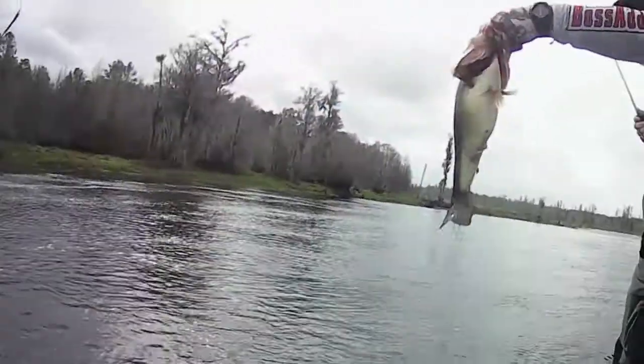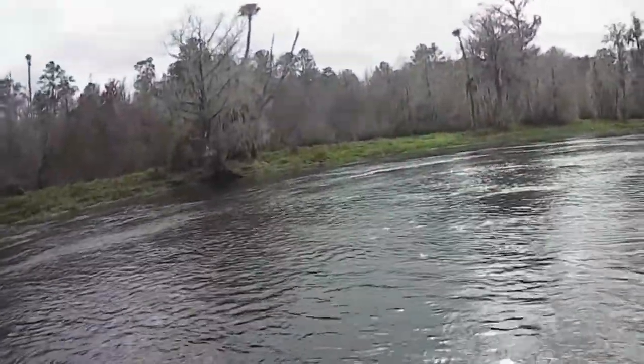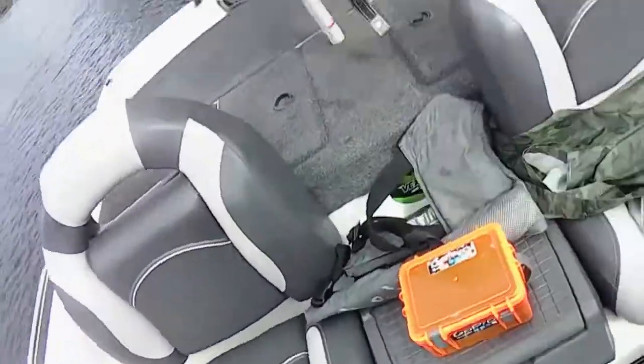Woo! I might need scale on that one. Yeah, that's pretty darn decent. I told you. Man, they're on that point right now, man.